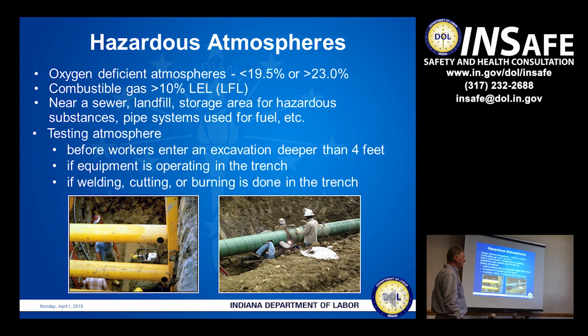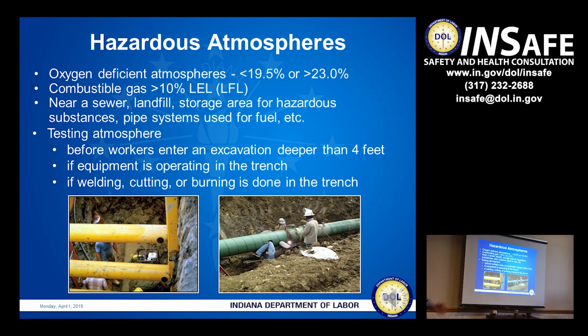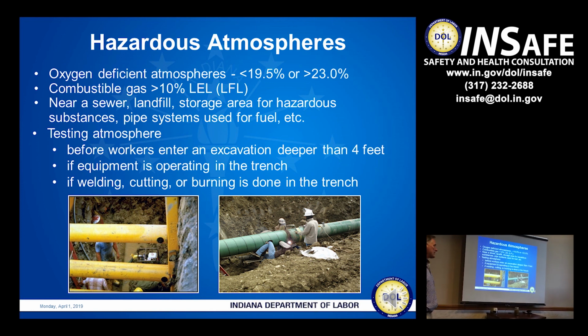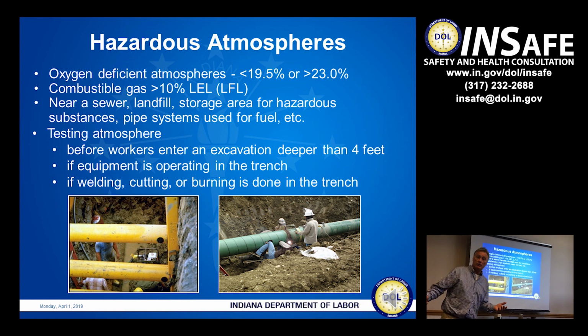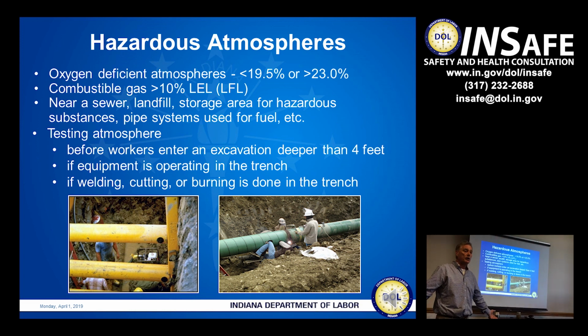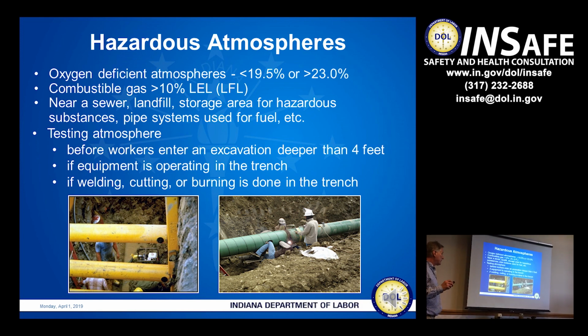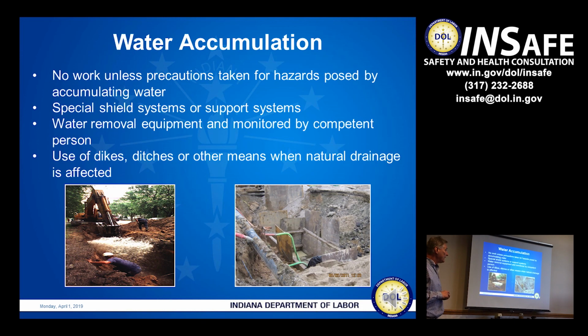Hazardous atmospheres. We want to test the atmosphere. The standard says that when there's a possibility of a hazardous atmosphere, such as near a sewer or landfill or a storage area where there were hazardous substances. But anytime we have water removal equipment down there, we want to test it. If we're welding, putting in a pipeline, or doing any type of welding work in that trench or excavation, we could be creating a hazardous atmosphere using that type of equipment. So we would want to test the atmosphere.